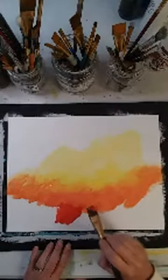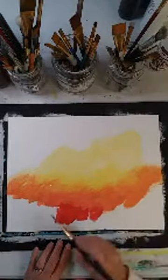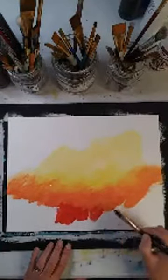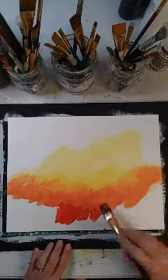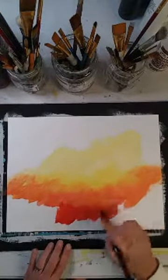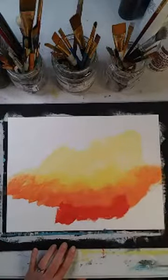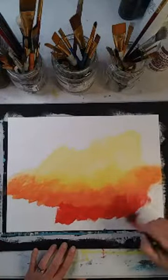Once again, I'm just going back and forth like this, but we don't want to go back and forth exactly the same way all the time. Mix it up a little bit. Turn your hand this way, turn your hand that way. Just kind of put these cool little brush strokes in, make some a little higher, some a little lower. And just kind of mix it up.